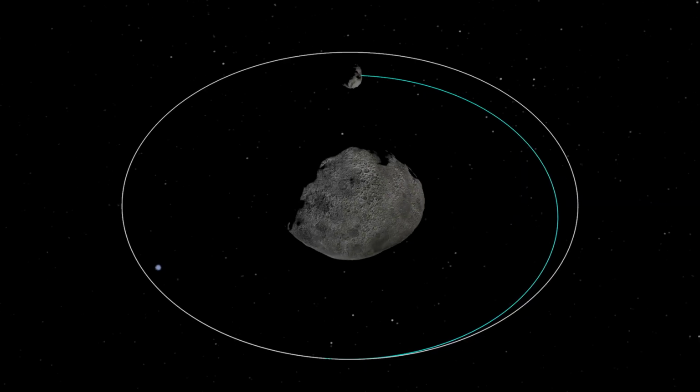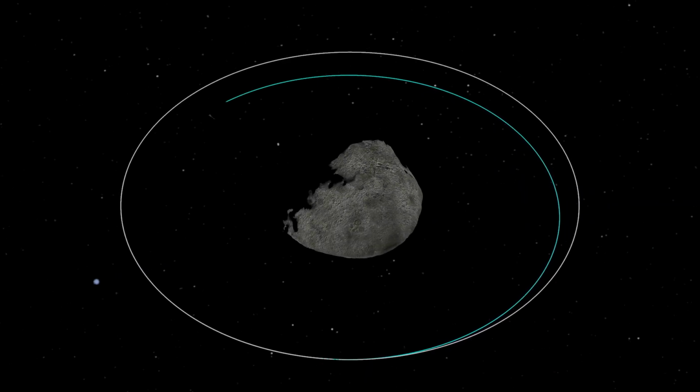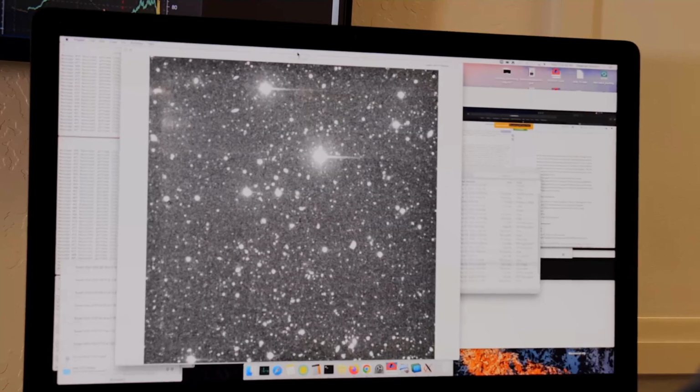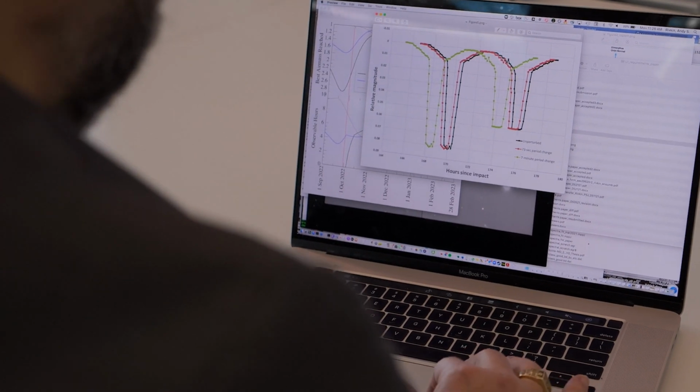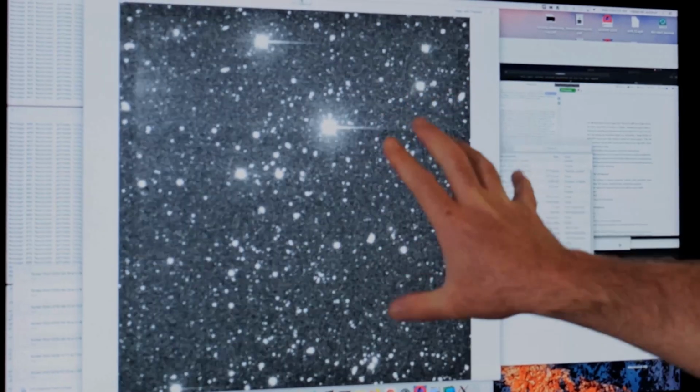As we watch from the Earth, Dimorphos will pass in front of Didymos and behind Didymos. What we will be doing with those images is measuring the brightness of Didymos in those images and looking at how that brightness changes. And those dips in brightness allow us to measure when these eclipses happen and measure the orbit period of Dimorphos.